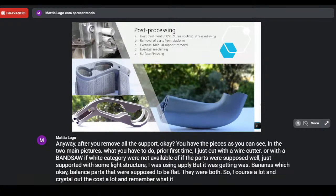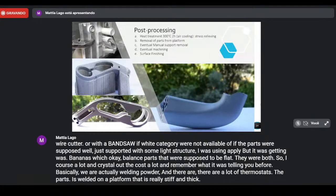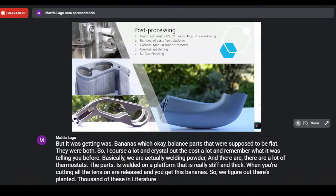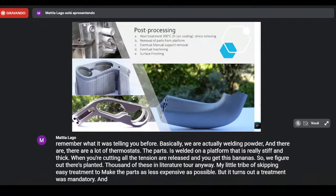So I cursed a lot, and remember what I was telling you before. Basically, we're actually welding powder. And there are a lot of thermal stresses. The part is welded on a platform that is really stiff and thick. When you're cutting, all the tension is released, and you get these bananas. So we figured out, there are plenty of tons of these in literature. Anyway, I tried skipping this heat treatment to make the parts as inexpensive as possible. But it turns out the heat treatment was mandatory, just a stress relieving, okay? So it has to be done prior to support removal.